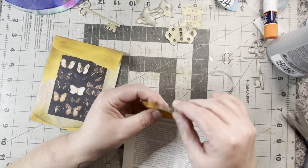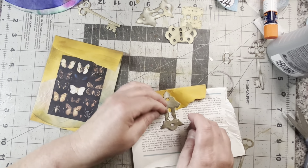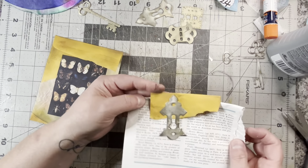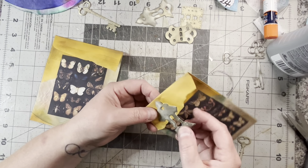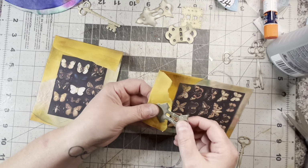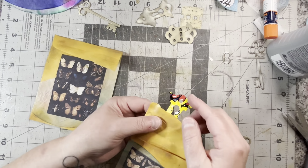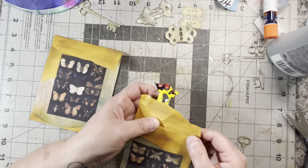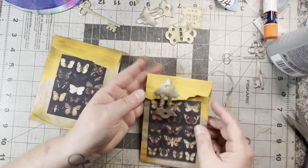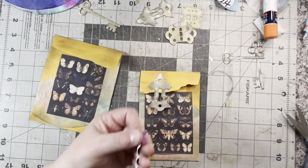I don't like that background. Okay. I wasn't thinking about that. Because when you flip it open, you'll have this yellow black background. Okay. We're going to keep going with it. Just keep going, Shell. Just keep going.